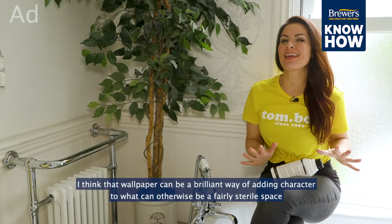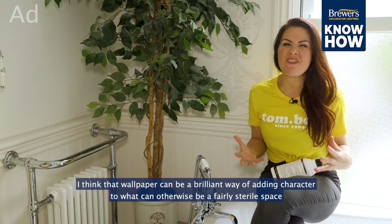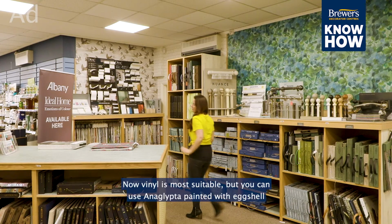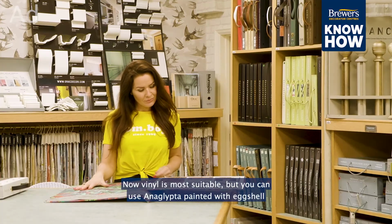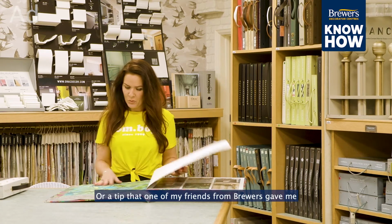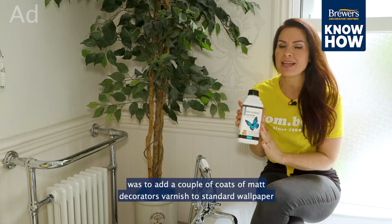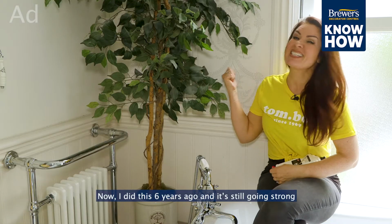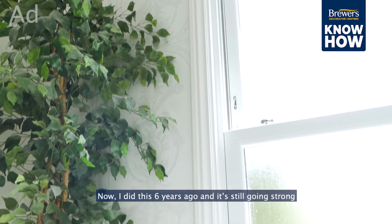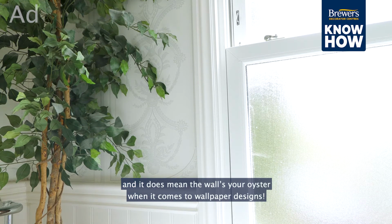Wallpaper in the bathroom, I hear you say? I think that wallpaper can be a brilliant way of adding character to what can otherwise be a fairly sterile space. Now, vinyl is most suitable, but you can use anaglypta painted with eggshell, or a tip that one of my friends from Brewers gave me was to add a couple of coats of matte decorator's varnish to standard wallpaper. Now, I did this 6 years ago and it's still going strong, and it does mean the wall's your oyster when it comes to wallpaper designs.